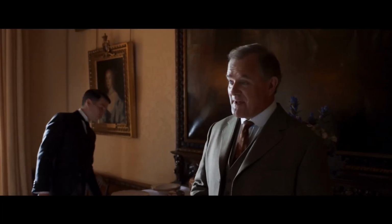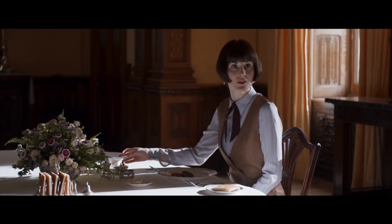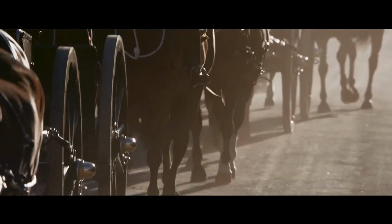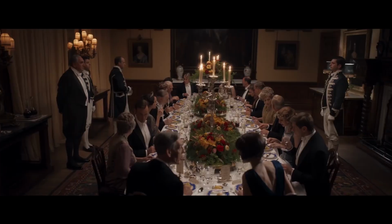Did you know that the set of Downton Abbey smells awful? Do you ever wonder how big is Highclere Castle? With no further ado, here's a detailed story about the journey of Downton Abbey.